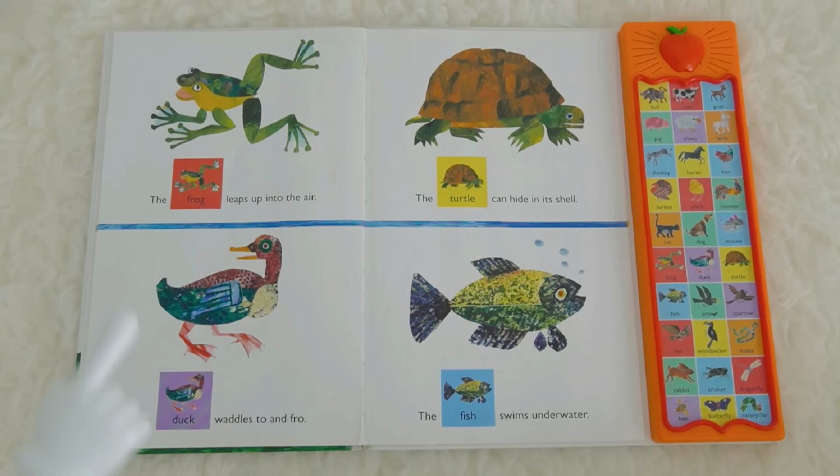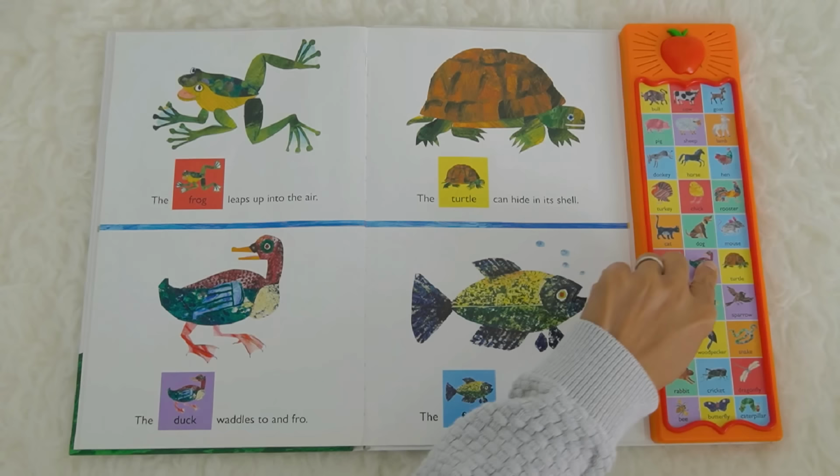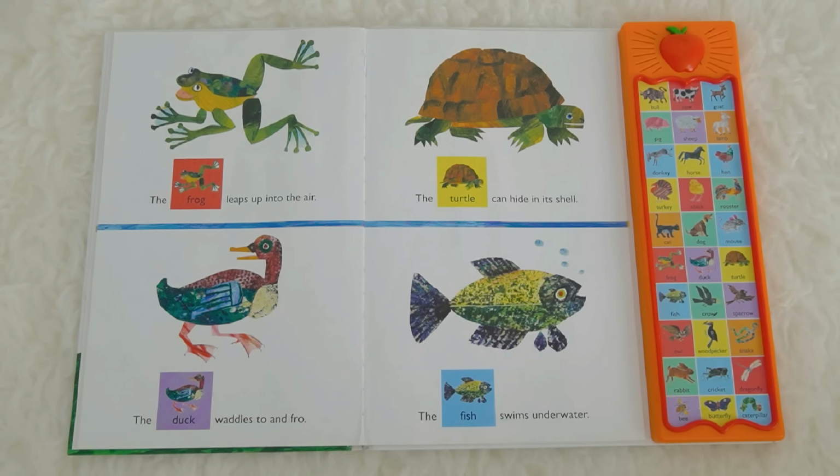This is a duck. Duck. The duck waddles to and fro. Let's listen to the duck. Quack, quack. One more time. Duck. Quack, quack. That's the sound of a duck.